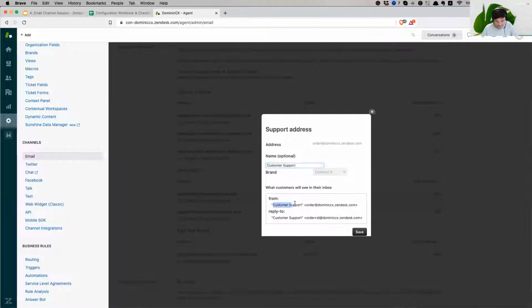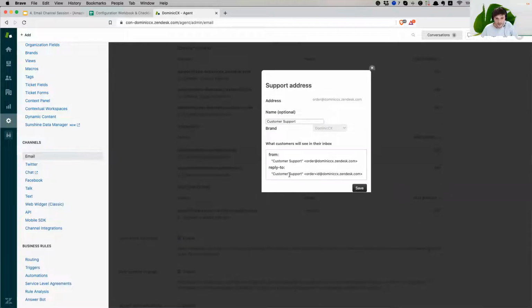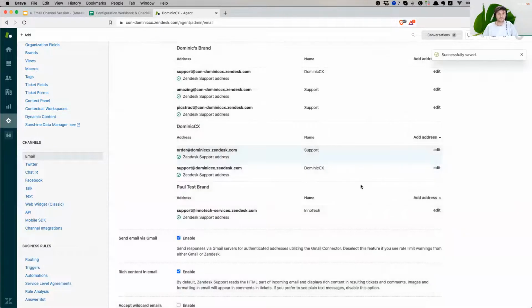It will be from customer support, and then order at dominiccx.zendesk.com, or reply to, customer support, order plus the ticket ID, so that Zendesk can pick up and update the right ticket with the message that is coming back from the customer. All right, so I'm going to save this. The name has changed to customer support, which is awesome.